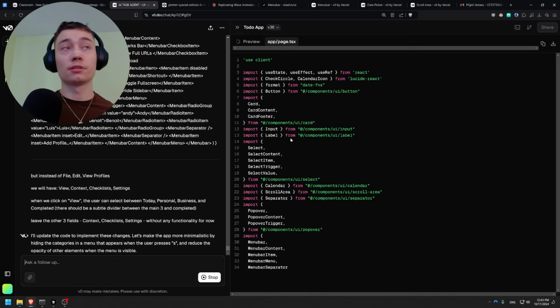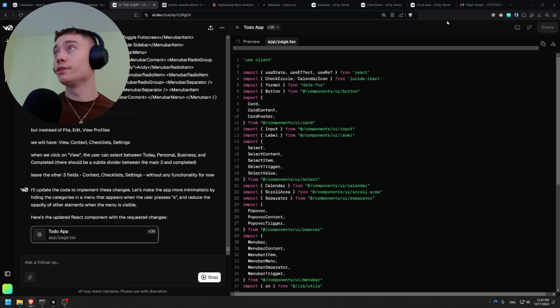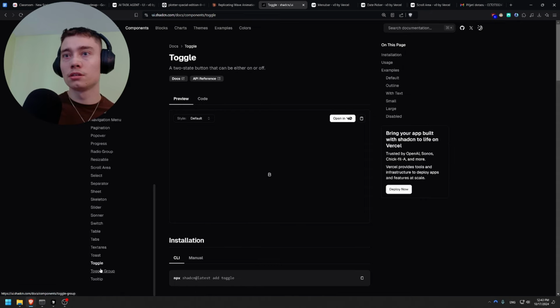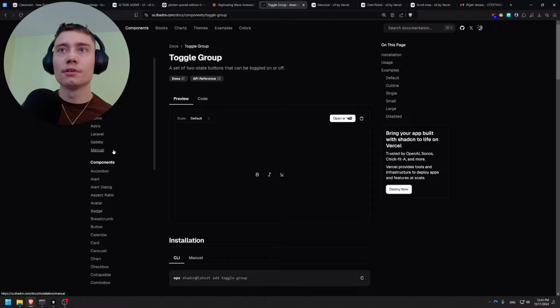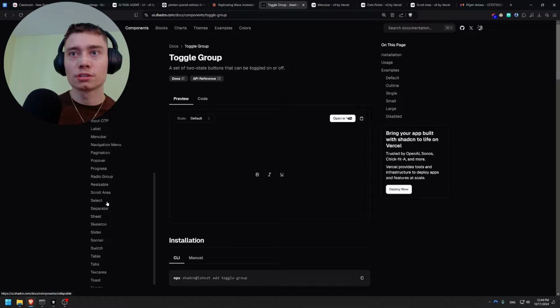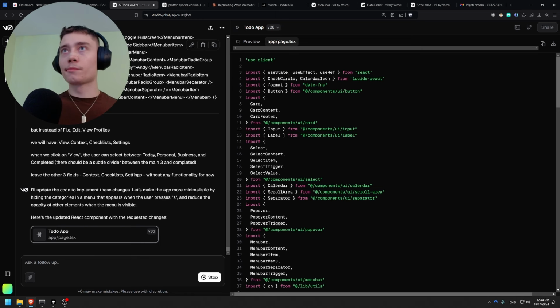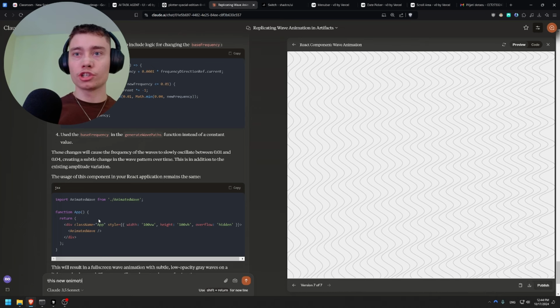Also, we need to implement dark mode, but yeah, it could be in the other settings, to be honest. The other settings could have a dark mode, which would be a toggle, which you can steal here, right? Or wait, a slider, not a toggle. Not a slider. What was it named? There was a name for this. Switch? Was it a switch? Oh yeah, switch. Okay. Wait a second. This new animation is way too fast.